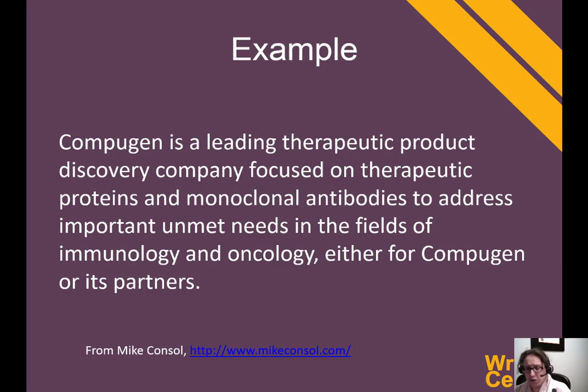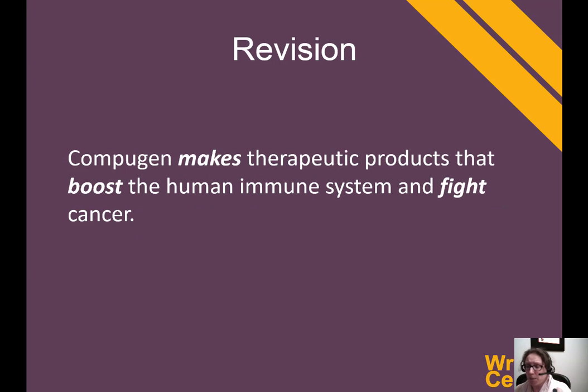So Mike Console suggests this rewrite. Compugen makes therapeutic products that boost the human immune system and fight cancer. And I highlighted the verbs here, the active verbs. So it shows you how to get rid of jargon. Often it really behooves us to look at, okay, what's actually going on in a sentence, right? It's about Compugen, the company making something, these products that do certain things. So that needs to be the focus of a short and pithy and succinct mission statement.